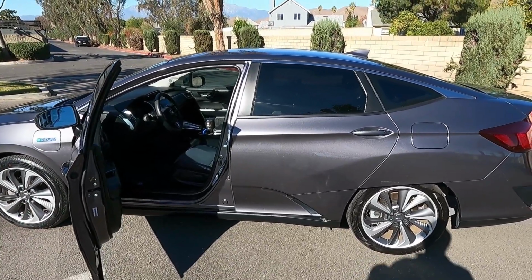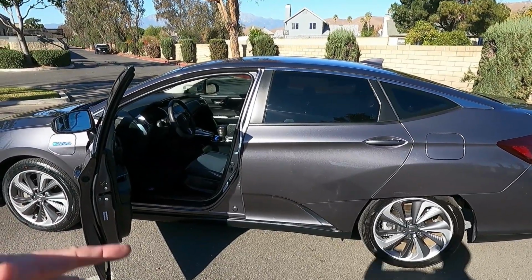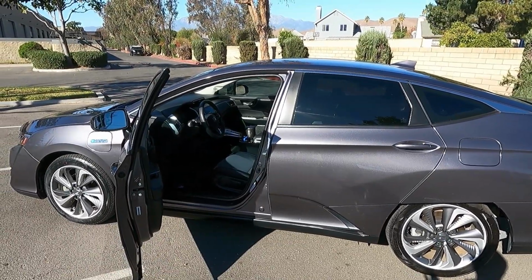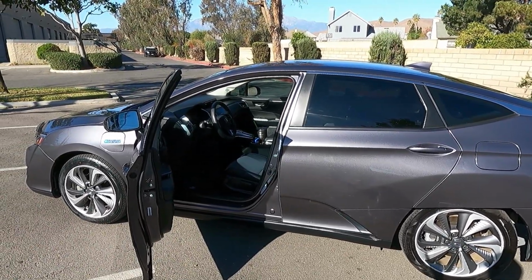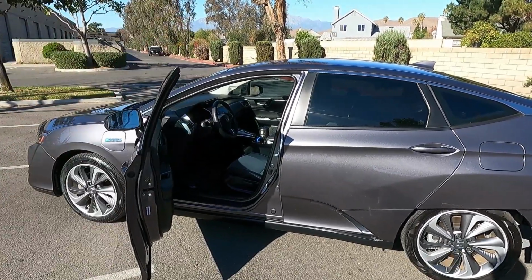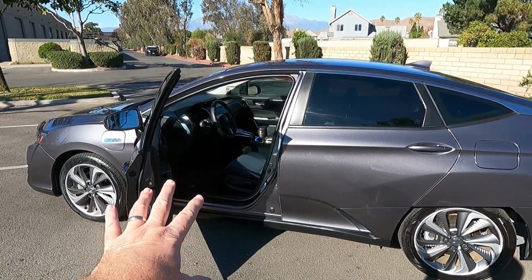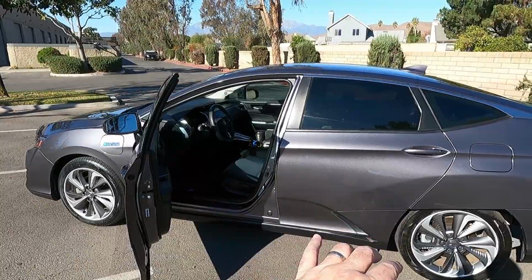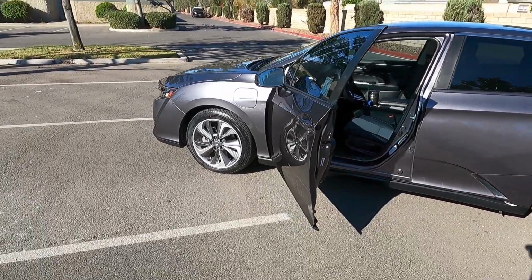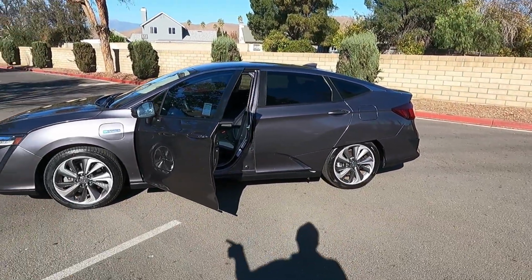What you have to know is the first 50 miles you can drive on electric only. After that, it's about 40 miles per gallon mixed of gasoline and electric, which means you could jump in this car, charge it, and drive from California to Phoenix, Arizona. That's 300 miles. The first 50 miles, you're running on electric power. The rest, you're stopping at gas stations to buy gas to refuel the car for your trip. You don't have to plug it in until you come home.